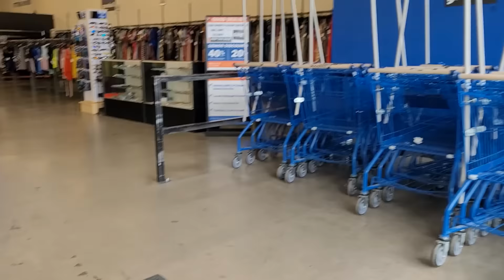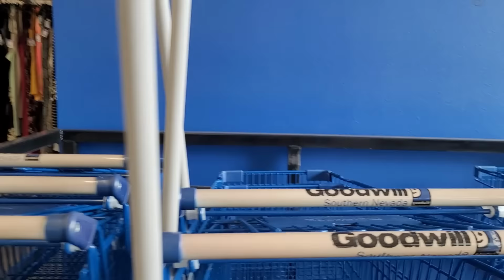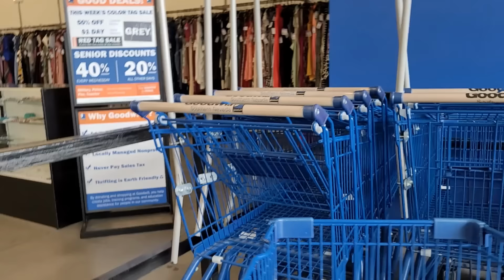We'll grab a shopping cart. As always, I have my Thrifting Vegas blanket and all my reusable shopping bags. Grey tags are 50% off.